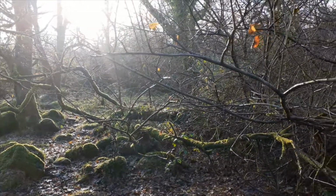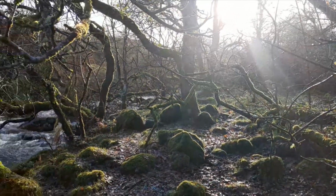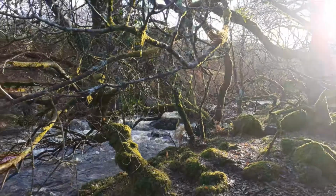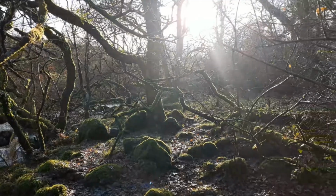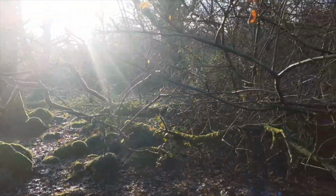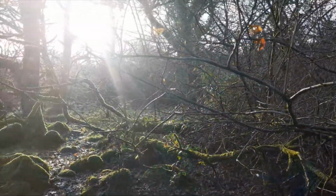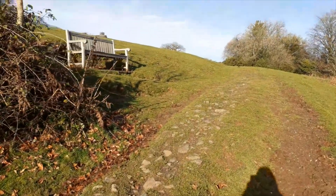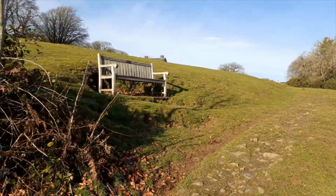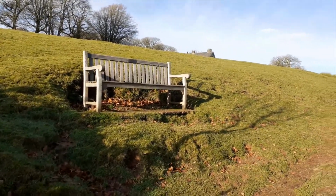And a final look at the beautiful wooded area with all the twisty old branches covered in moss. Lots of really beautiful indigenous trees around here. We've got lots of oak and beech and ash and holly, and it's very lovely. And this, at the end of the walk, is always a very welcome sight.